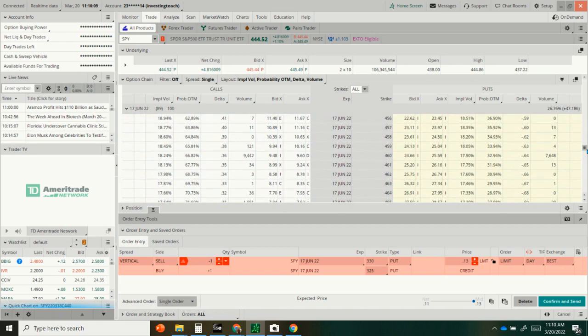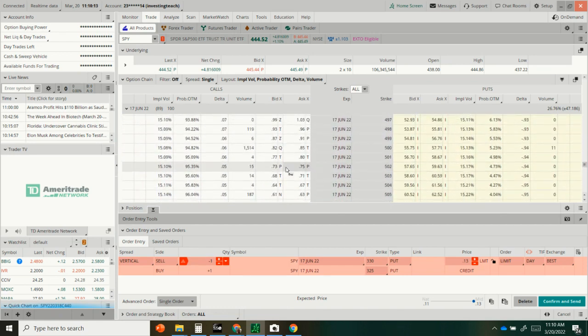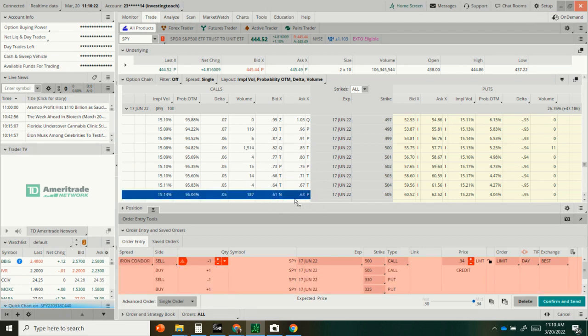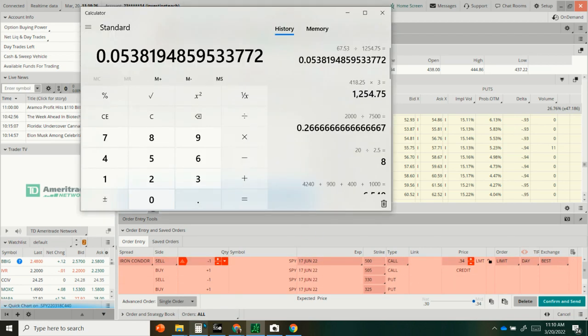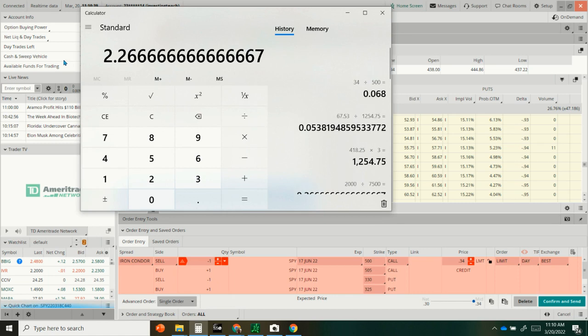And go on the other side, 0.05 in the calls. Go around 500 or so, which is 0.06, close enough. And then you're selling the 500 call, buying the 550 call, and you get a credit of 0.34. So $34 divided by the $500 max loss that you have, and you're looking at a 6.8% return in 3 months. Not the end of the world. It's actually a pretty good return in the end.